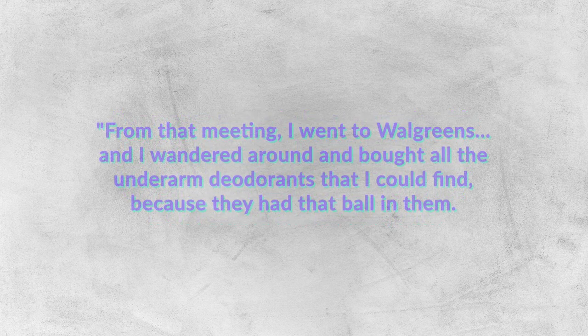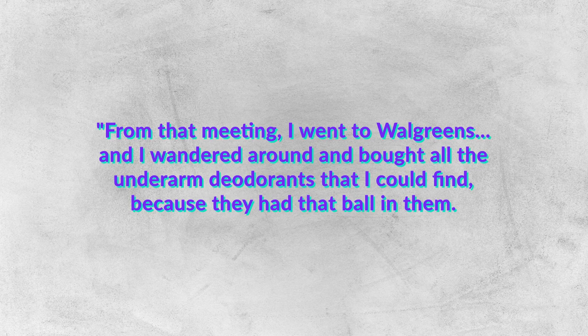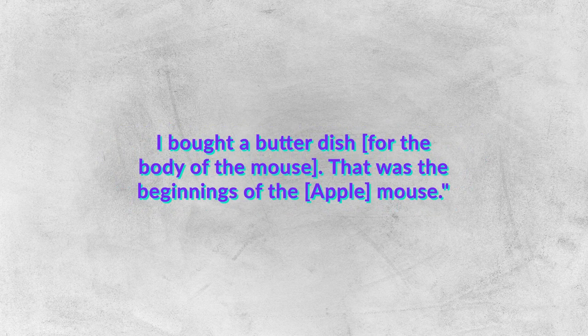Hovey then explained, "From that meeting, I went to Walgreens and I wandered around and bought all the underarm deodorants that I could find because they had the ball in them. I bought a butter dish for the body of the mouse. That was the beginnings of the Apple mouse."